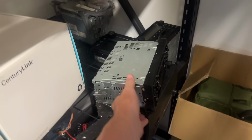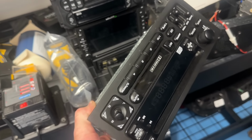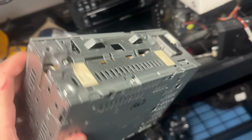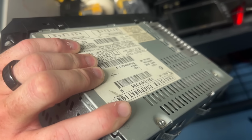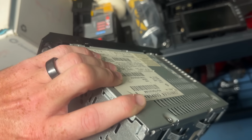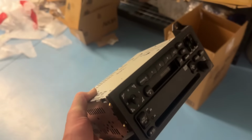We also sold this car stereo for $150. It's missing oh, just kidding, it's not missing enough. It is the model number P04704383AH. It is to a Jeep Wrangler. I can't remember if I told you guys it sold for 150 bucks. I got this at a thrift store for $5 and it was listed for under 2 months.